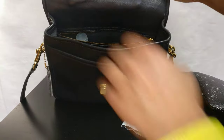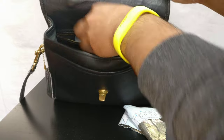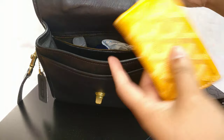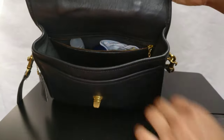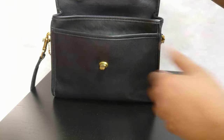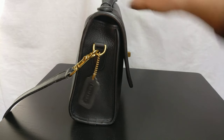Just throw in some Kleenex. Oops. The Vaseline, the eyeglasses cleaning cloth, and then that's pretty much full. And then I can start to load my SLGs back in. And so that's what it would look like if I used that back zip pocket. And then I could slip my phone in this front slip pocket here, and it fits perfectly fine. It's not overstuffed in the slightest.